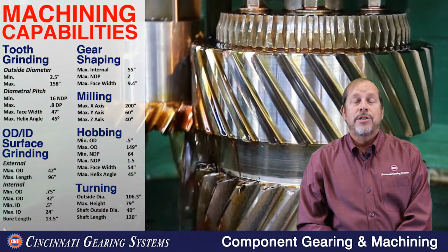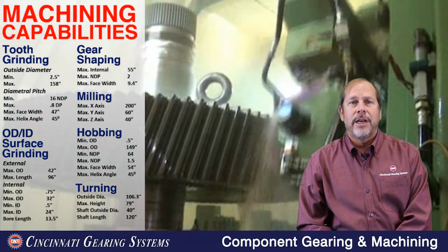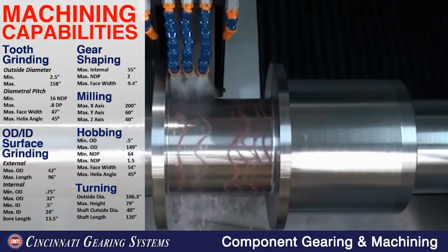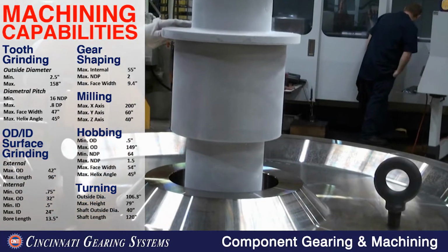We produce spur and helical external gearing up to 158 inches in diameter. Internal spur and helical gearing up to 50 inches in diameter. We make shafts up to 120 inches in length, 40 inches in diameter.